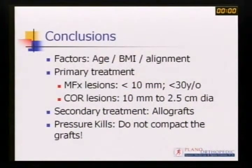So in conclusion, the factors associated with a successful autograft transplantation include age, BMI, alignment. I think microfracture is the appropriate treatment for lesions under 10 millimeters and in patients under 30 years of age. The core transfers would be for lesions between 10 and 25 millimeters in diameter. If that fails, allografts are the secondary treatment.